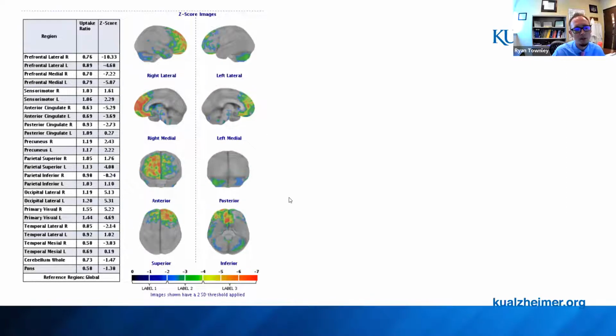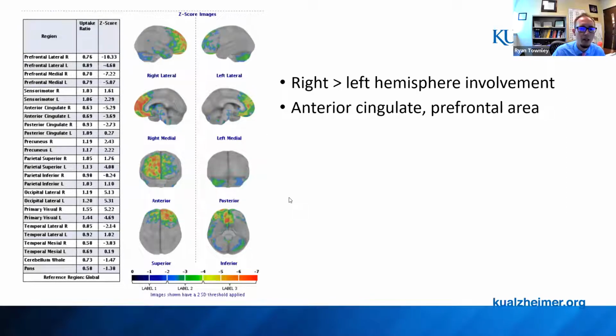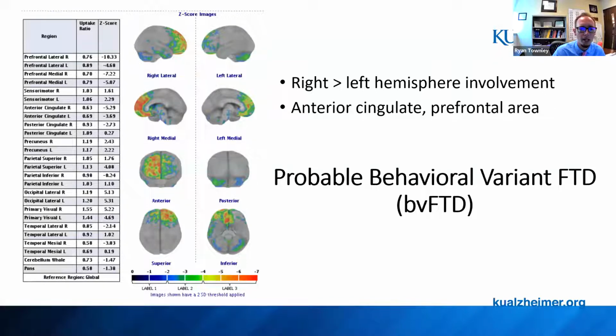This basically helps us understand that the frontal lobes are not working very well. And this helps us move into a probable behavioral variant FTD rather than a possible, which is where I was at beforehand. For behavioral variant FTD, we use the short term bvFTD.